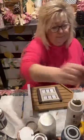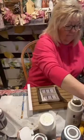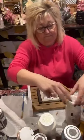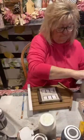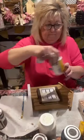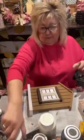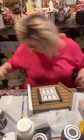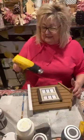All right. Now, what is that? Okay, let's get all this dried up here, and then we'll do our base. And we're going to do the base, our truffle we decided.